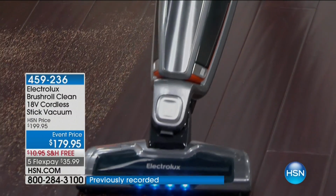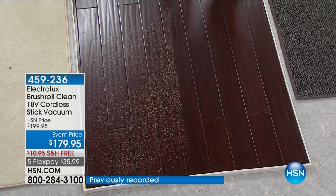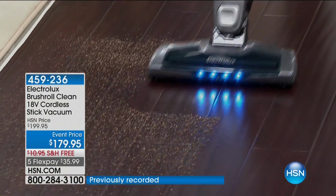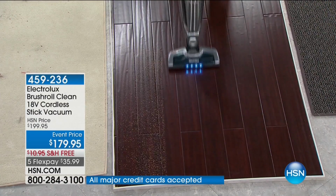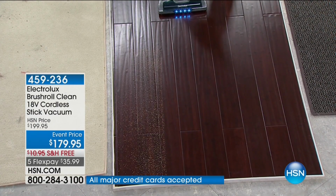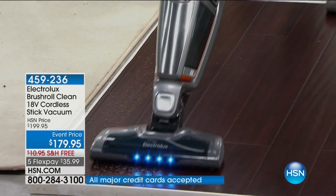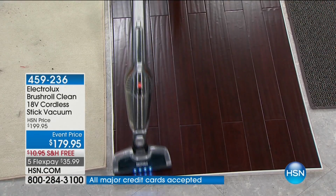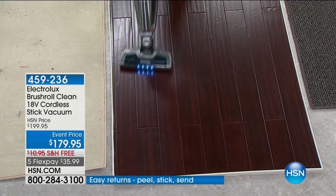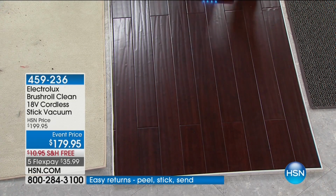Well, what they decided to do just for this HSN exclusive, they know what we love, they know what we need, they know what we appreciate, and they took every single one of those benefits and they put them in one stick vac. So is this exclusive to HSN? So you can't even get it on the Electrolux website. Wow. They wanted to really make something special, and they did it.